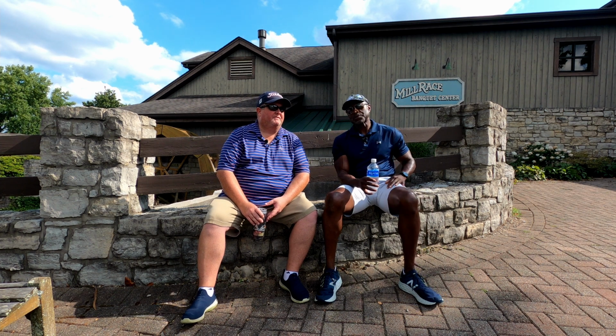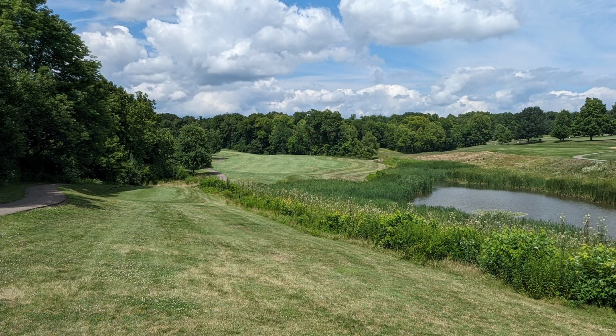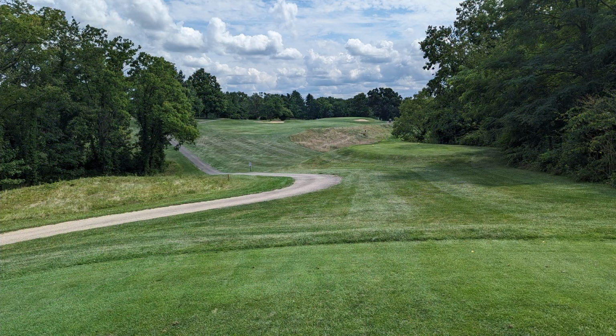That's another cool thing that I've seen on several of these Cincinnati area courses. The terrain is fantastic. We had a ton of great variation in grade today. Yeah. Lots of elevated tees. Lots of uphill, downhill, lots of interesting lies.